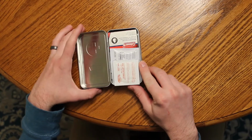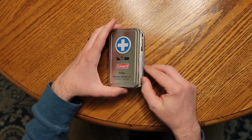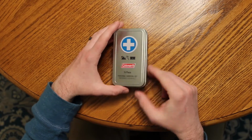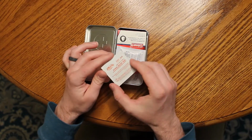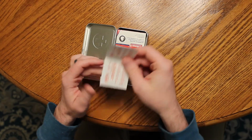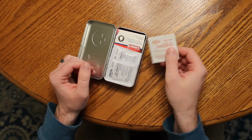Packed full. I love these little containers. It's like these little Altoid kind of cases. I know people make them out of Altoids sometimes or other things, but I just like these little metal cases. So first we have Sting Relief Pad. It's for bee stings or other insect stings. Okay, it's kind of cool. Get 3 of those.